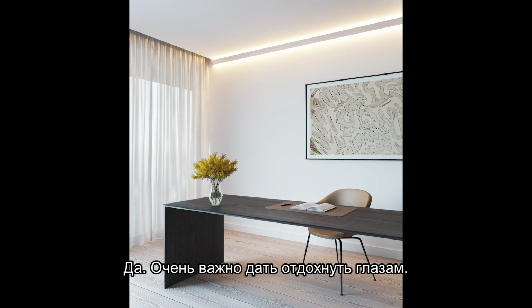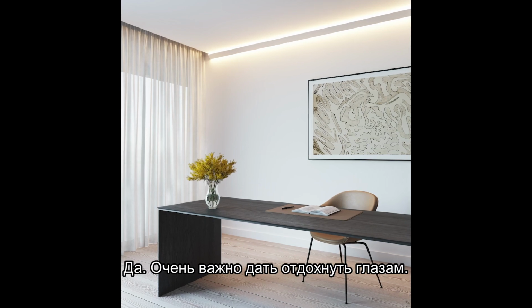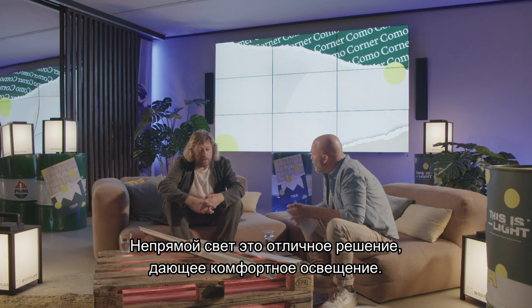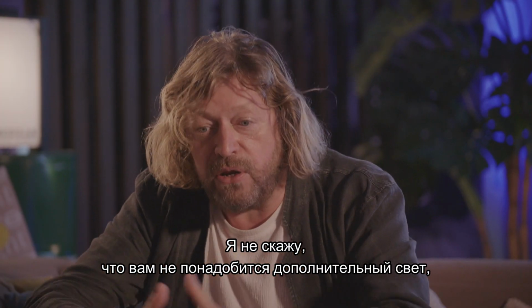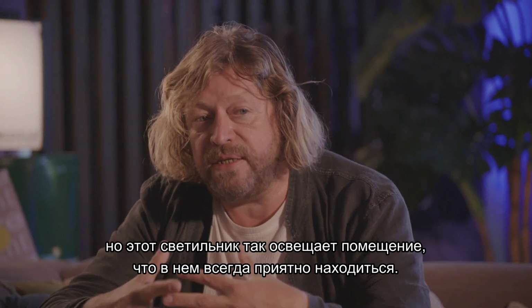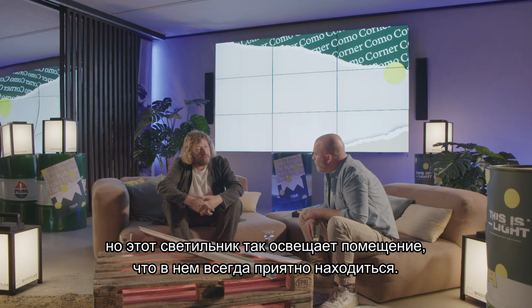Because it is really important to give a certain comfort to your eyes. The fact that it's indirect makes the light very, very comfortable. I won't say this will be the only light you need, but it gives you a basic lighting, which creates a space that is nice to be in.